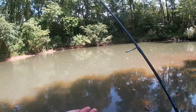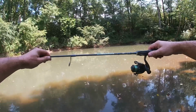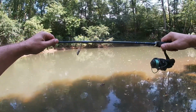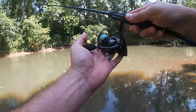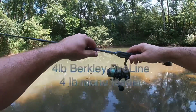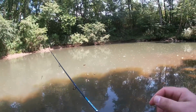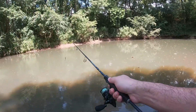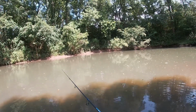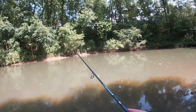I'm using the Trout Magnet Hellgrammite today, and a brand new PanFish Elite series rod from Bass Pro Shops. And of course, this is a CarbonX 1000 size reel made by Piscifun. This is a light action rod. Well, it's a light rod, fast action.